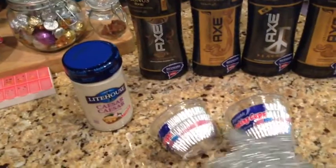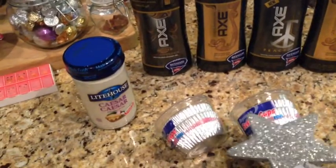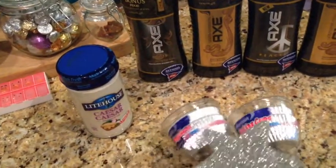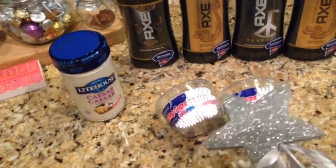I did have a dollar off of two on these Reynolds baking cups, and they're on sale at Target right now for 99 cents each. So a dollar off of two coupon will make them about 50 cents a piece. So I picked up a couple more of those just to have on hand. We're all out, so that was good.